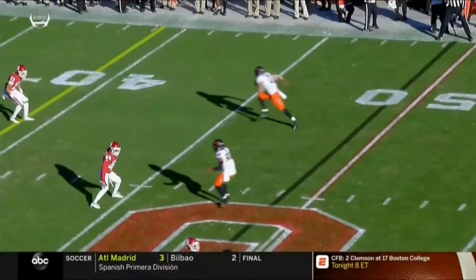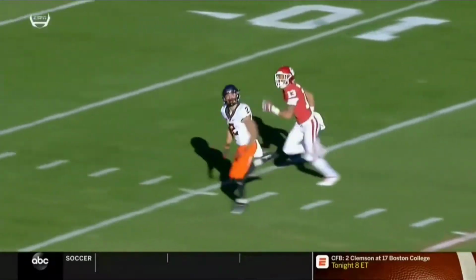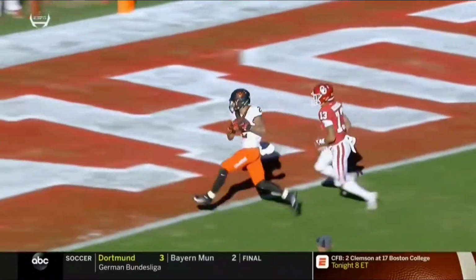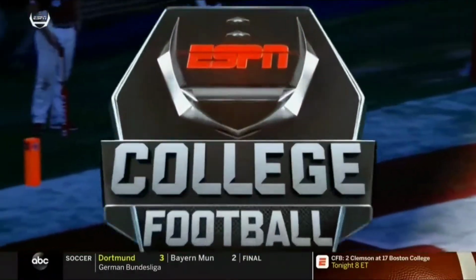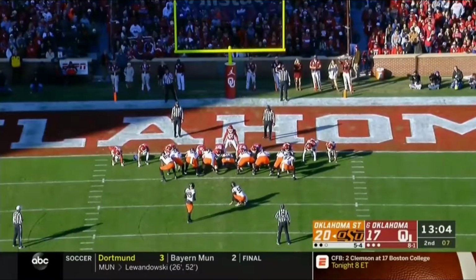McNeil's going to have to adjust at some point because the matchup that he wanted is not working out. We asked him specifically about this matchup. He said Trey Norwood's the guy that we want on the number one receiver, Tylan Wallace, and to this point, he's just not holding up in coverage.